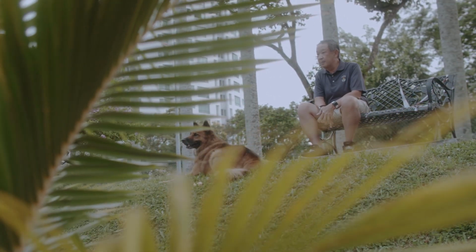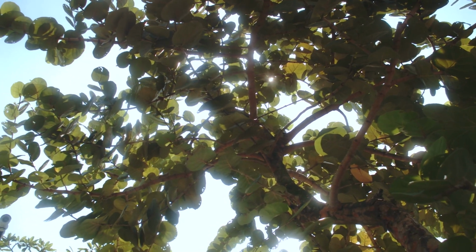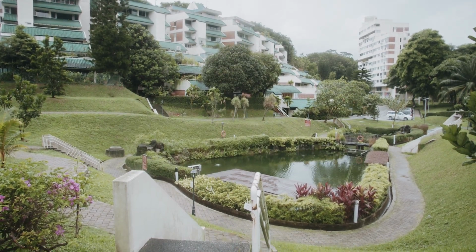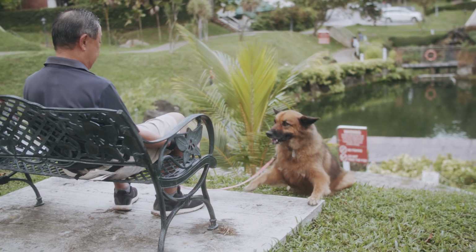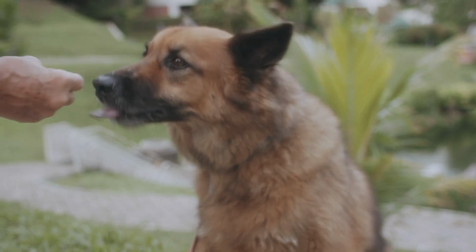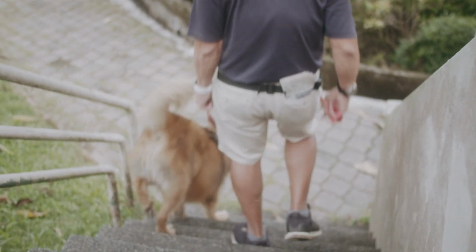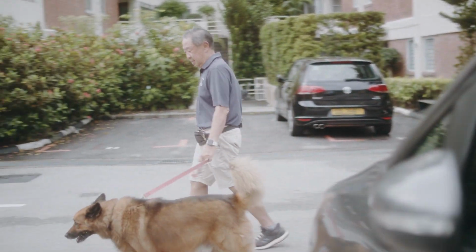My favorite spot in Pandan Valley has to be the koi pond because of its aesthetic nature, its peaceful surroundings, and its spaciousness. It's where my dog and I go and sit a while and we linger after our walks. And the car is just across the steps down to the road. So everything is all very close by, within reach.